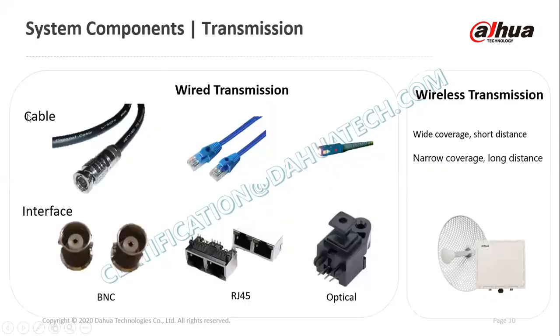For the components of transmission, for the cable we have three options: UTP, coaxial cable, and even fiber. To increase speeds in the network, you can use fiber for communications between devices. For connectors, a coaxial cable uses a BNC connector, which looks like this. For UTP transmission, you use an RJ45, which typically looks like this. Optical connections are different, but for this Dahua certification, you just need to know that you'll require an optical transmission.